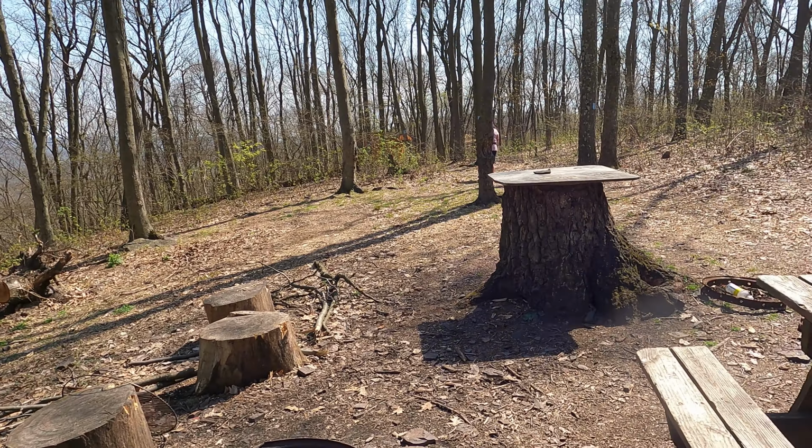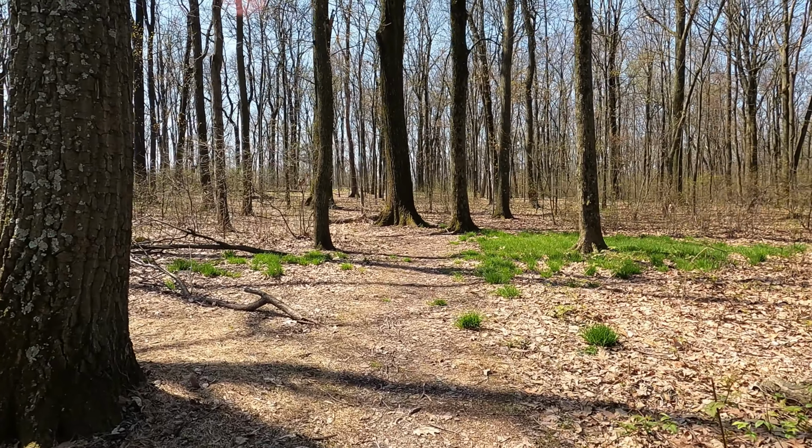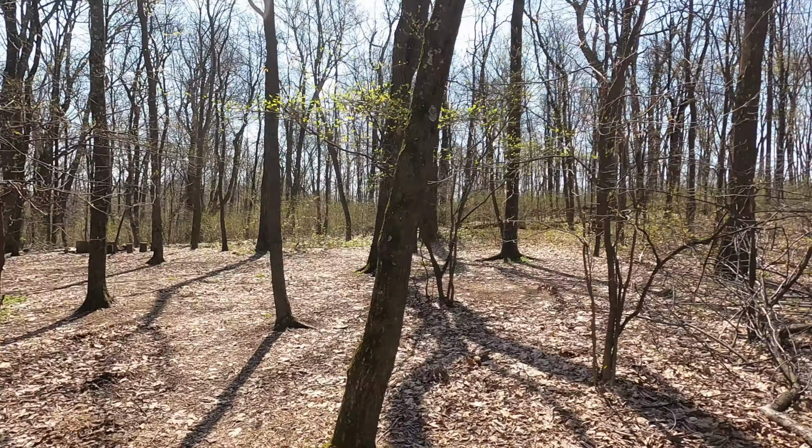Not sure how many tent sites there are here. Not exactly flat around here, so in a pinch you could find something. I think there's something up here. Oh, there's some grass. Be nice to level. Okay, here you go. Space for 3 or 4. Maybe 5.